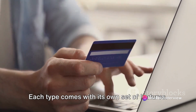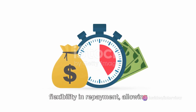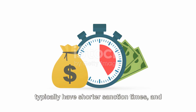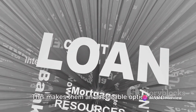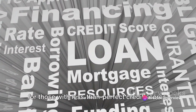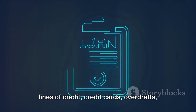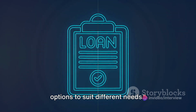Each type comes with its own set of features. For instance, demand loans provide flexibility in repayment, allowing borrowers to repay at their own pace, typically have shorter sanction times, and may require minimal documentation. This makes them an accessible option even for those with less than perfect credit scores. From personal lines of credit to business lines of credit, credit cards, overdrafts, and cash credits, there's a variety of options to suit different needs.